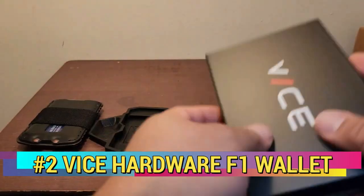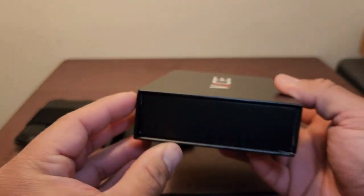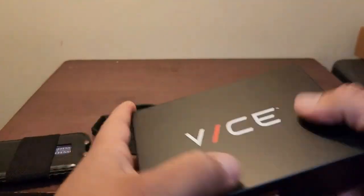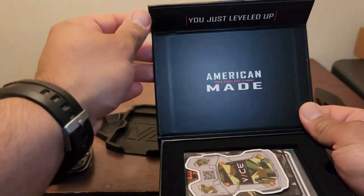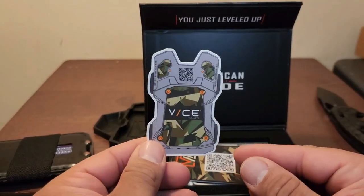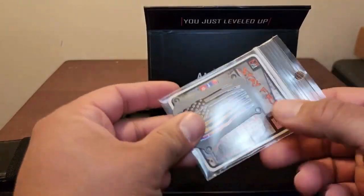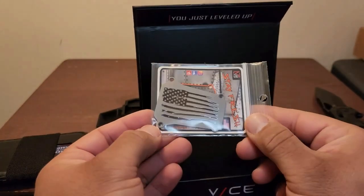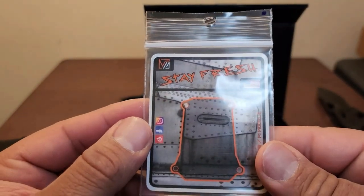Number 2. Vice Hardware F1 Wallet. The Vice Hardware F1 Wallet is a cutting-edge fusion of style and functionality, redefining modern wallets. Crafted with precision from high-quality materials like aerospace-grade aluminum or carbon fiber, this minimalist wallet exudes a sleek, futuristic aesthetic. Its ingenious design utilizes a unique sliding mechanism to access cards quickly, while RFID blocking technology ensures secure transactions.